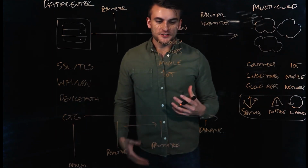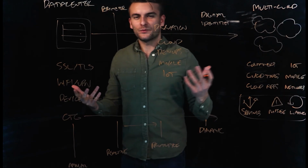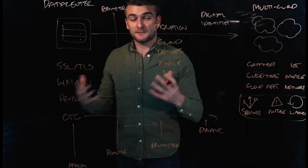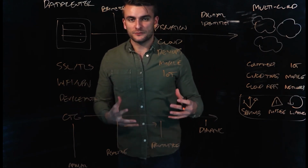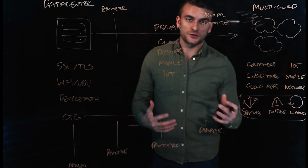Most organizations aren't able to do that in-house because, well, we all know there's a cybersecurity shortage, but especially when it comes to cryptography expertise or expertise in PKI in particular. And that becomes a major problem for them.